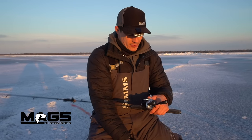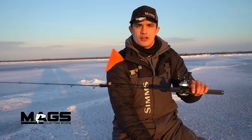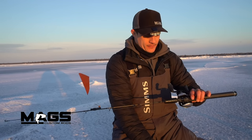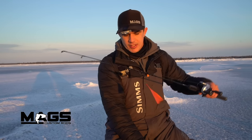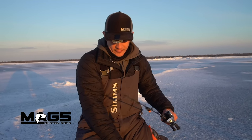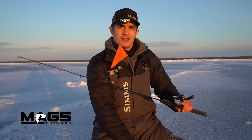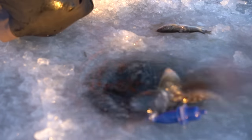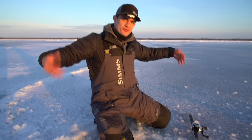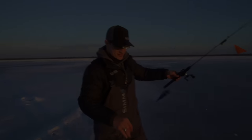So this is a 44-inch medium heavy I made. I typically would use this for lake trout or something, but it's perfect for doing what I'm doing here. It's a nice long rod, has a good bend to it for the head shakes for some of the bigger fish, and it's my favorite way to catch these fish. There he goes. Go do some spawning and let's catch another one.